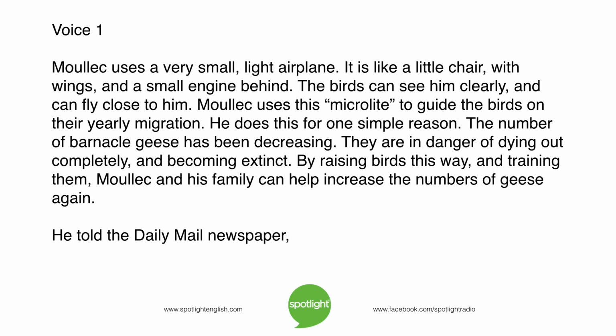He does this for one simple reason. The number of barnacle geese has been decreasing. They are in danger of dying out completely and becoming extinct. By raising birds this way and training them, Mulek and his family can help increase the numbers of geese again.